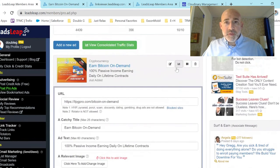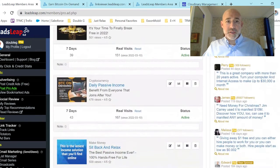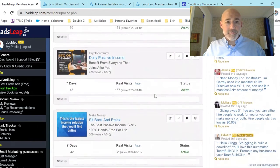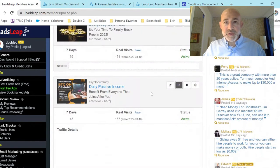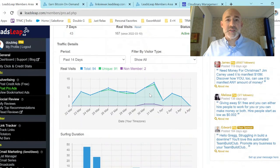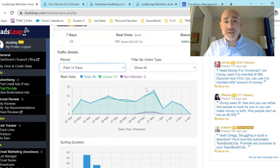Now let me show you with another one of my offers, just to give you an idea. It's the same offer, just using a different picture, but you can go in here and you can actually see the traffic details. This is one thing that I really like. You can actually see by the types of visitors: are these members or non-members? You can see it over a couple different periods of time. You can also see how long they're actually surfing it.